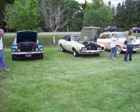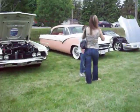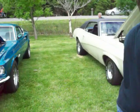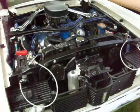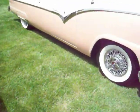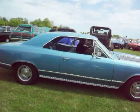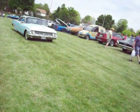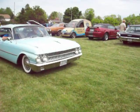Let's see. What else can we have a look at? It's pretty interesting looking. Nice electric fan hooked up to it. Not sure what that gizmo is over there. Maybe somebody could explain. '67 Chevelle. Nice, 1964. You don't see too many of these around either. Very nice.